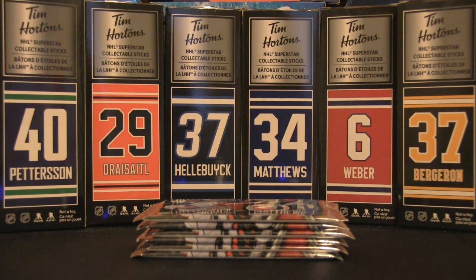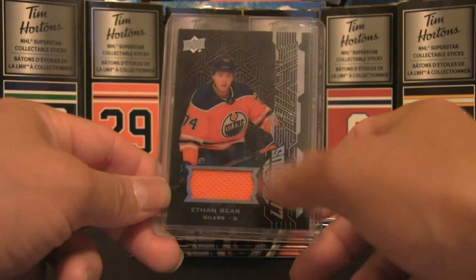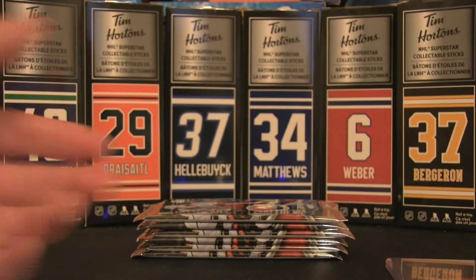But before we get to those six packs, I'm going to showcase some cards I was able to pick up by way of auction. These are pretty solid for the personal collection. We will start off with the 2018-19 Ethan Bear Black Lustrous Rookies. A very nice bright orange swatch right there. So there you have the back. Ethan Bear, a nice solid pickup for the PC, as mentioned. So that starts off the showcase.